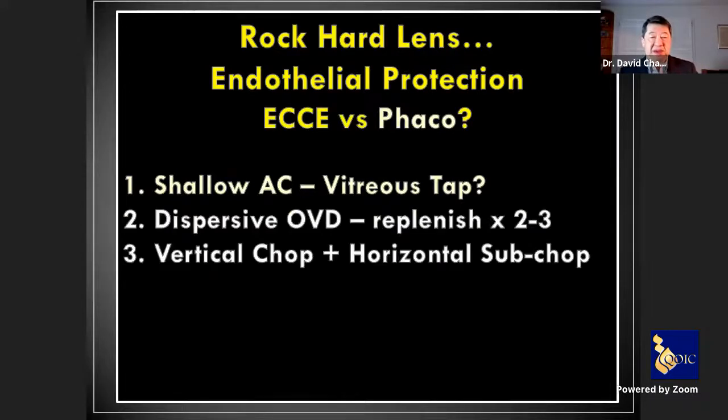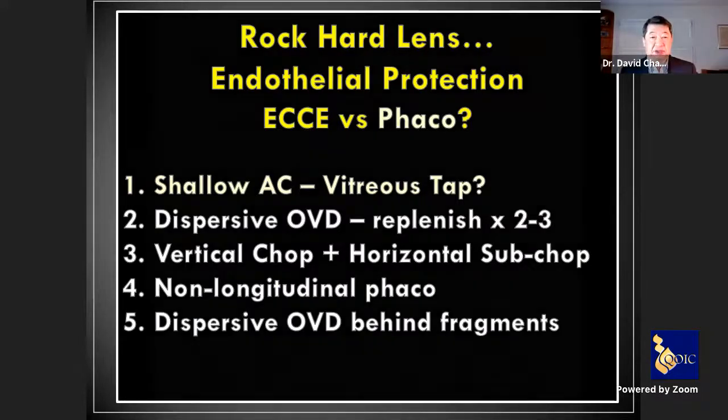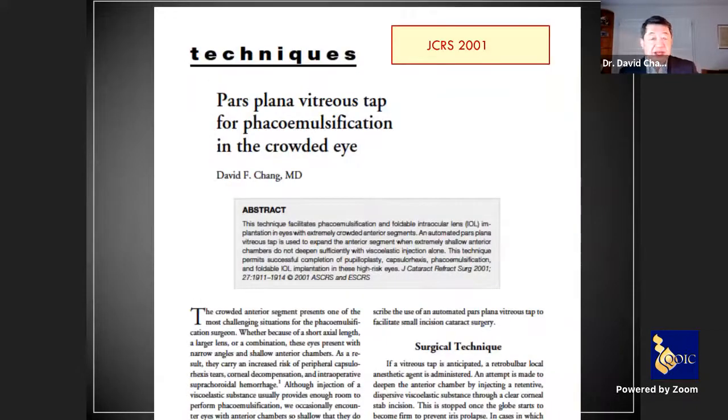We did the vitreous tap, multiple applications of OVD, the vertical and horizontal chopping, and then the viscoelastic at the end. My last slide, this is my paper presenting four cases for the first report of this, was in 2001, and I presented at the 2000 ASCRS meeting this technique of doing the vitreous tap. And it's important not to aim toward the lens. You must aim posterior. It's important not to make the eye too soft. And you only need to remove just a little bit.